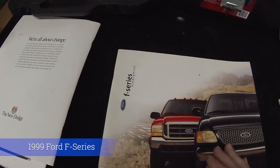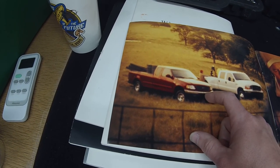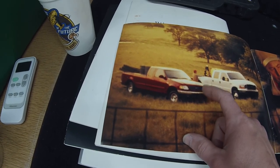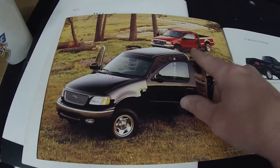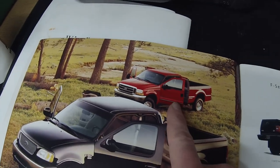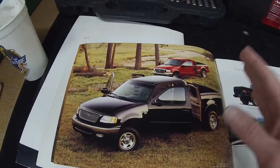This is the 1999 F-Series line. My grandfather had a '96 F-150. That was the last year of the old body styles. '97 is when this body style came out. That's shown here in '99. And then in '99, the Super Duty came out. That's the new '99 Super Duty. This was the start of that era truck, which is essentially still what the truck is today.